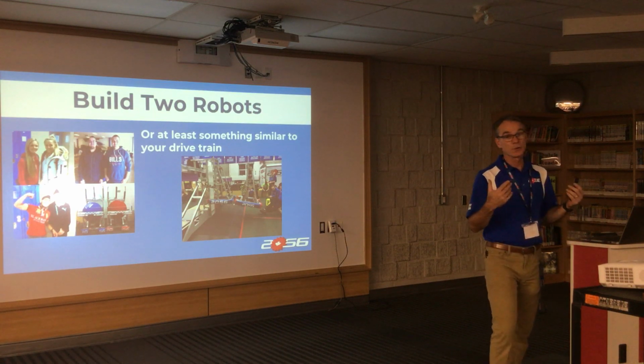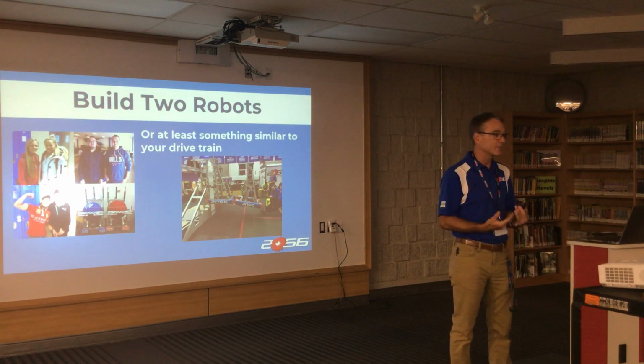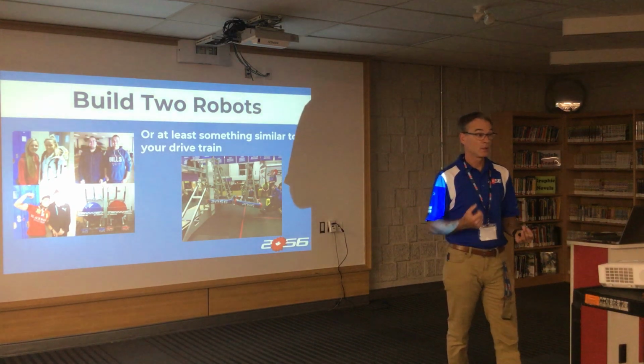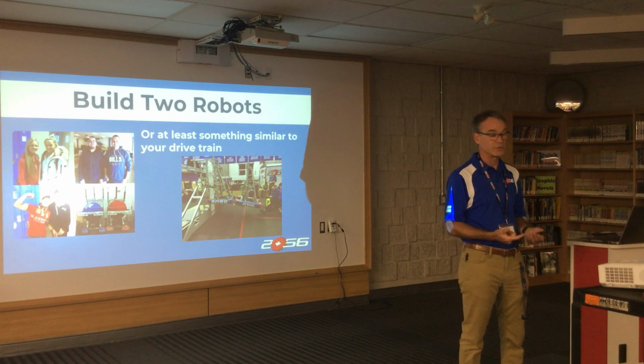Build 2 robots. So I know that things are changing this year with no bag day, and the idea is that teams don't have to build 2 robots to be able to continue to practice. You will always have your competition bot up until competition to be able to practice with, which is awesome. But I suggest that you still build at least part of 2.